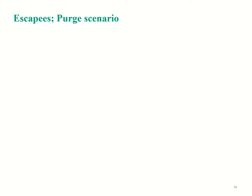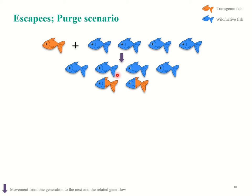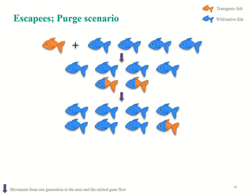And the opposite is the purge scenario, where you have a farmed fish that meets the wild fish. But if the local fish are fitter, so even though they are allowed to mate, if the offspring is less fit than the wild population, the farmed genes will be purged out of the population.